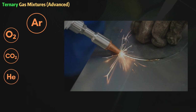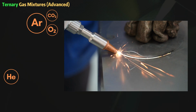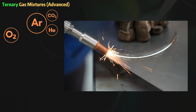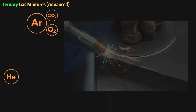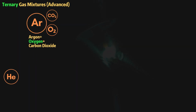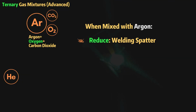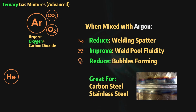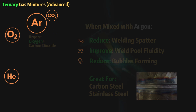Then, we have ternary gas mixtures, which are made of 3 gases. These blends give you even more control over your welds and are perfect for those challenging jobs. Argon plus oxygen plus carbon dioxide. You get reduced spatter, improved fluidity in the weld pool, and less chance of bubbles forming. This one's great for welding a wide range of materials from carbon steel to stainless steel.